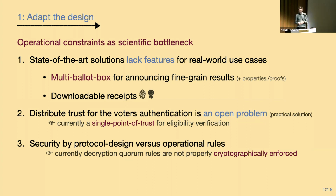Also, they had to have downloadable receipts, those PDF files. This is an extra problem because then you may want to generate them at the server and not the client. So then how do you check that they're consistent? This is another issue they had. Also, currently there is no practical solution to really distribute trust for authenticating the voters. So right now it's a single point of trust, and you have to trust one entity for eligibility verification. That's pretty bad, but there is no practical solution to date.